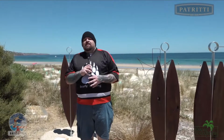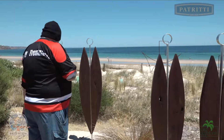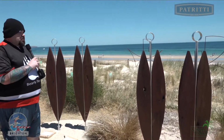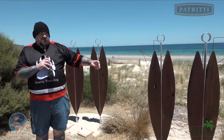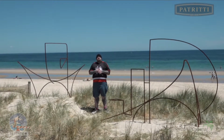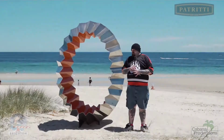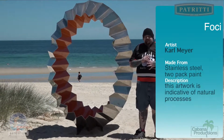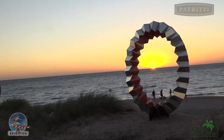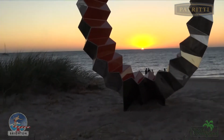As you can see, I'm outside at the Brighton Sculptures. I'm here with 4 pieces that were sculpted by Quinton Gore. They're entitled Spring Flower Tool 1, 2, 3, 4. I'm standing in between 2 of the pieces of artwork. One entitled Halo, the other entitled MySpace. Right here next to me is the winner for the outdoor exhibitions brought to you by Treaty Wines. This is simply known as Foci. It's a marvellous piece of work.